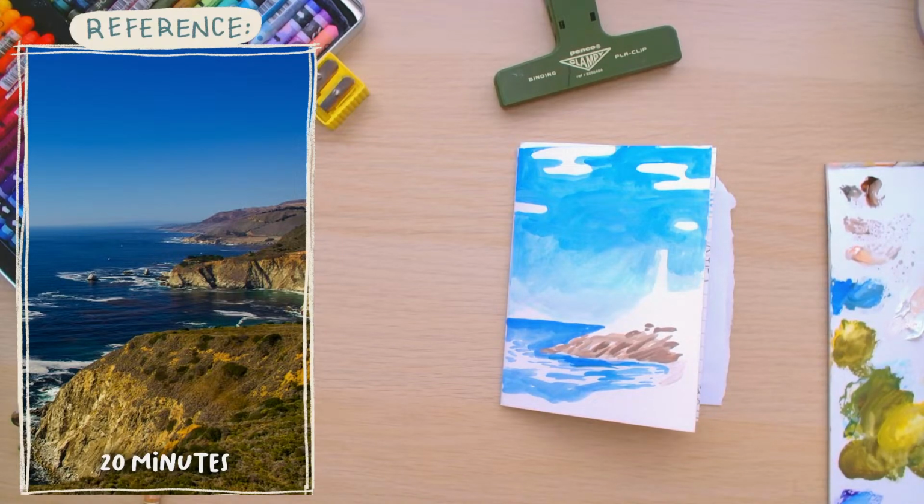Let's do a time check. We've got just over 11 minutes left, so we're coming up to halfway on this one. Hopefully it's all going all right for you.